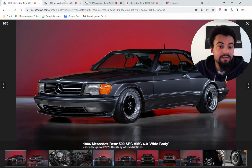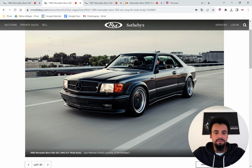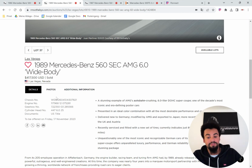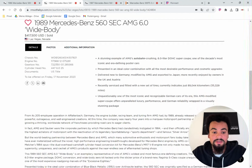And I actually have another car right here. I'm going to make myself bigger here. This one sold 2 days ago, actually, for 700. No, actually, it was estimated to sell from 7 to 900,000, and actually sold for 417,000. Which, of course, the market is going down. The bubble, I guess, is bursting, or already did, whatever.